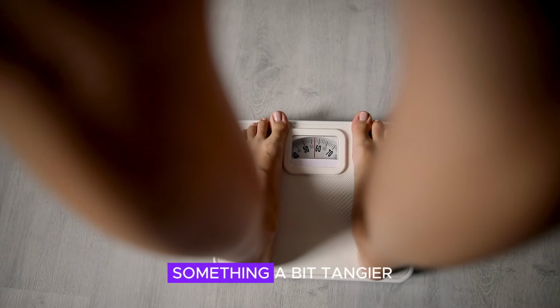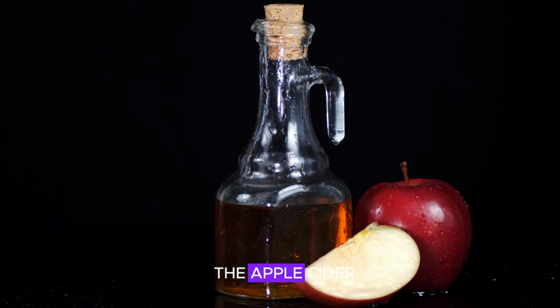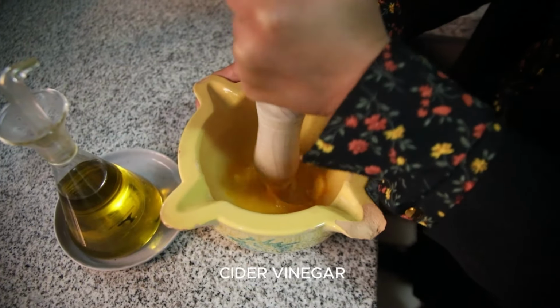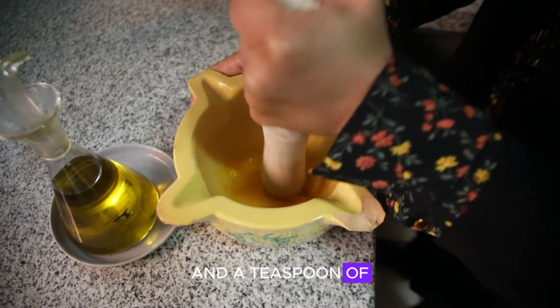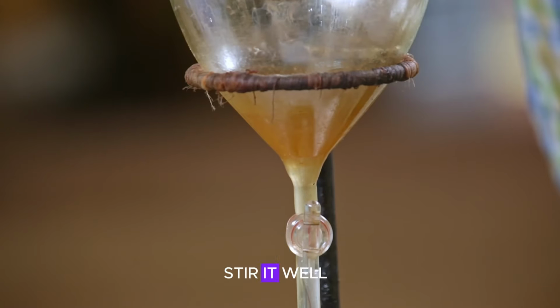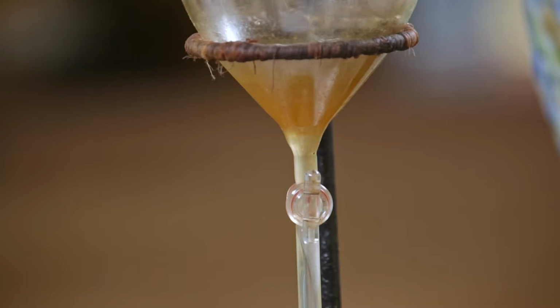Now, let's try something a bit tangier. The apple cider vinegar and ginger drink. You'll need a cup of water, a tablespoon of apple cider vinegar, and a teaspoon of grated ginger. For a bit of sweetness, add a teaspoon of honey. Stir it well, and it's ready.